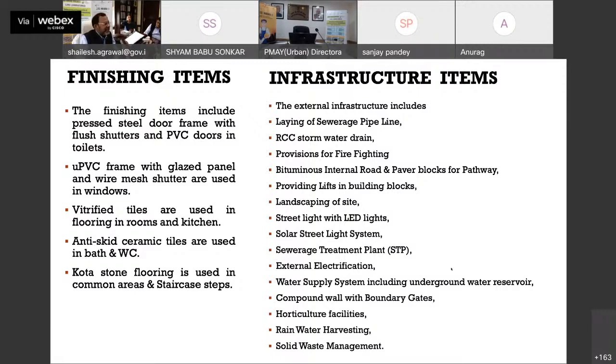Then we are using flush shutters. Wherever we have wet areas, there we are using PVC doors. We are using vitrified tiles in rooms and kitchens. Then ceramic tiles, anti-skid ceramic tiles are being used in wet areas.